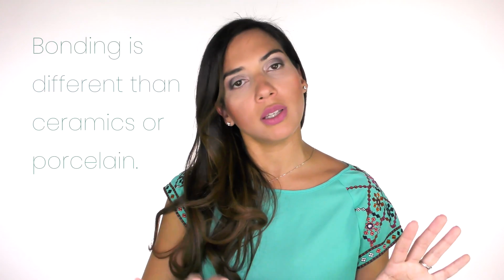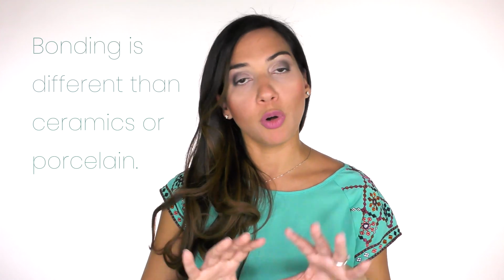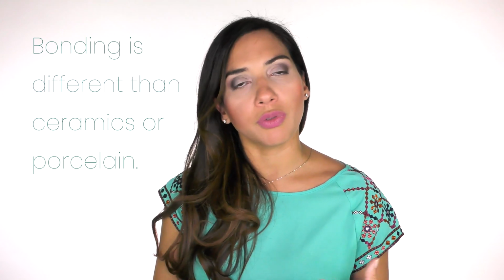Bonding is completely different than ceramics or porcelain. Both beautiful, both great solutions. It's just completely different, especially when we're doing bonding. If we're only replacing the little structure that we're missing, we have limitations in the color of your teeth, even the texture of your teeth, and we can only do so much to replace what you've lost, and that's it.